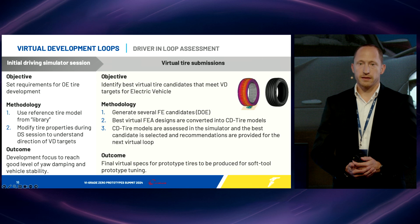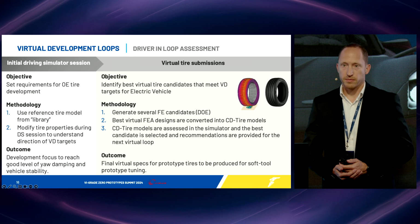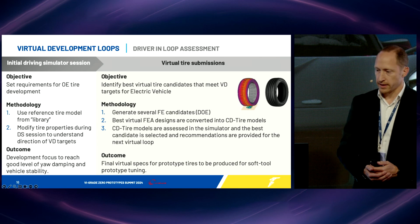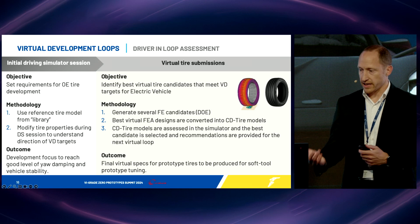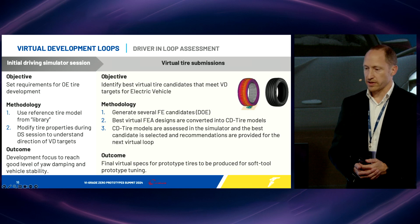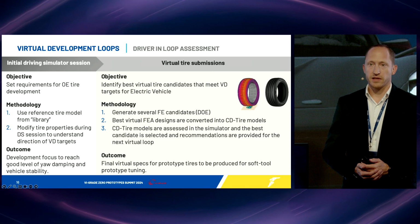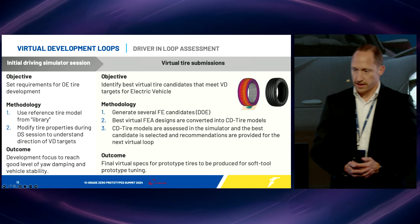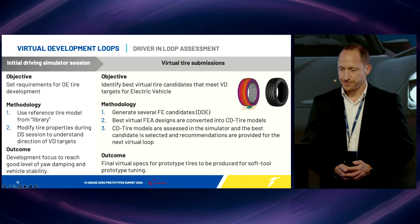From this activity, we concluded that we had to focus a lot on the yaw damping as well as the vehicle stability. As Guido mentioned, the vehicle had a characteristic of a dominant rear axle weight as well as a high center of gravity. So we had to work with an all-around fitment, even with equal inflation pressure front and rear. These were really the main challenges for the virtual tire development.